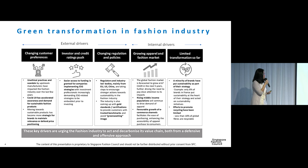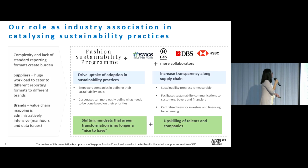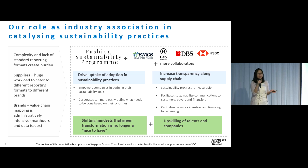I think suffice to know that there's great motivation in the industry to change. So if you look at the companies today, and a year later, you'll find that it's going to be a very different shape. So what is our role as an industry association in terms of catalyzing sustainability practices?